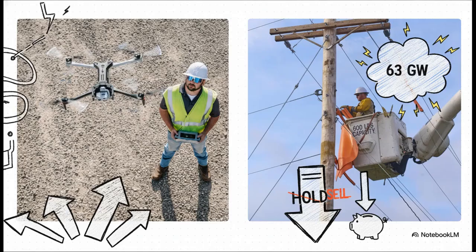Now, make no mistake, the real-world assets here are incredible. With drones inspecting next-gen lines and crews expanding capacity to meet 63 gigawatts of projected load growth from things like data centers and electrification, the business itself is highly durable. But the stock price has essentially baked in all of this optimism and then some. Therefore, our blended expert recommendation at $134.94 leans heavily toward a hold or even a sell for the value-conscious investor.